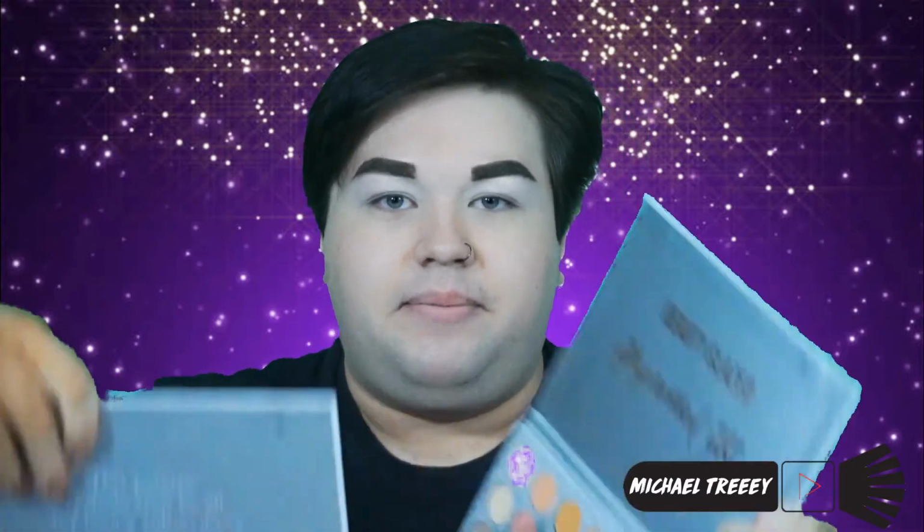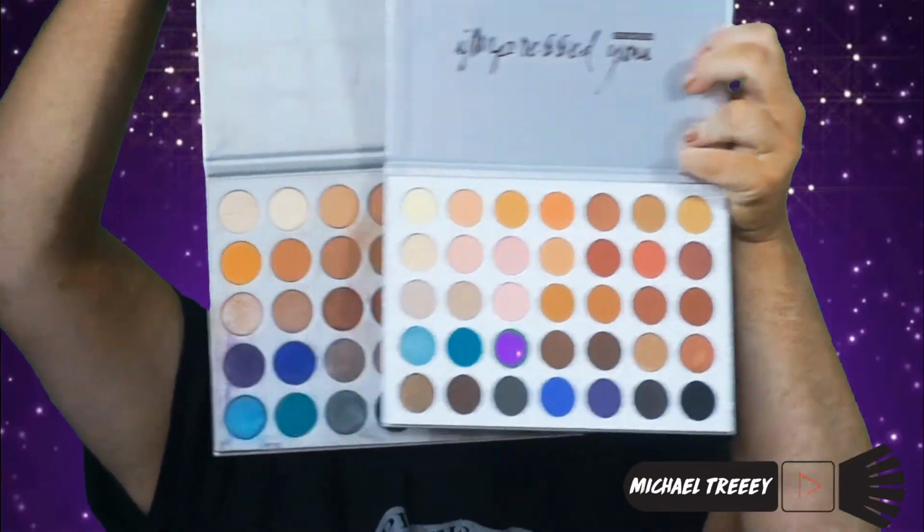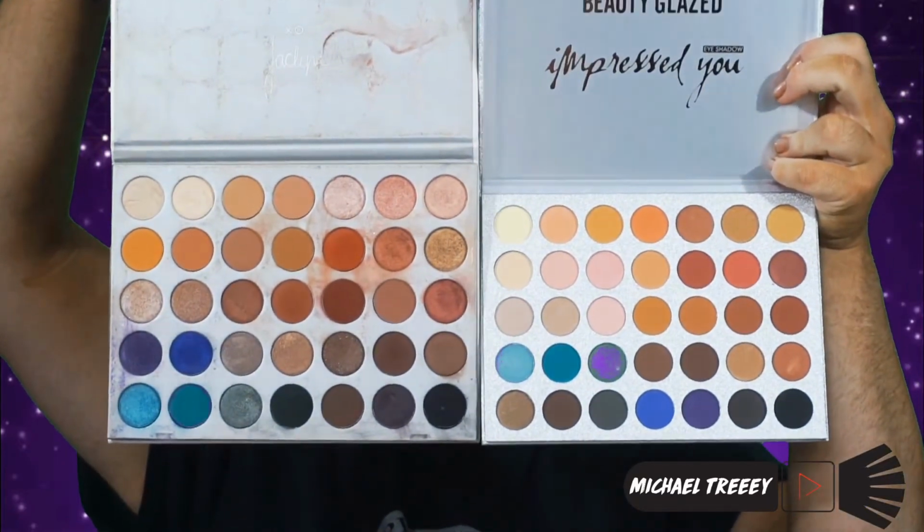The colors are a little mixed around. Let me pull both of them up so you guys can see. So here's Morphe, here's Beauty Glazed. They're very similar in tones, and honestly in pretty much every aspect they are very similar, just the colors are rearranged a little bit. So the main difference of the two is the price.